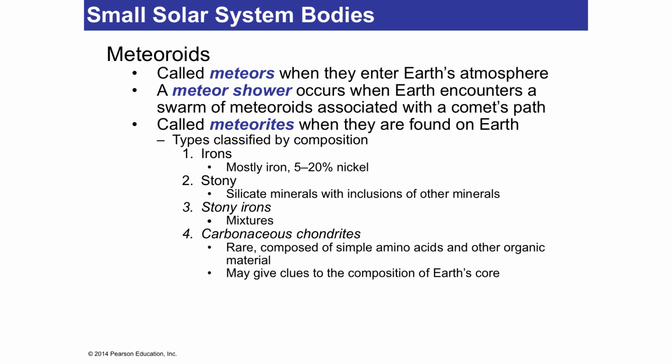So they are made of different things. You can have some metal cores, so some iron and some nickel. You can have some rocky ones, and you can even have very rare ones that have some organic material, some like RNA or even amino acids that they can find, that some have linked to all kinds of different theories.